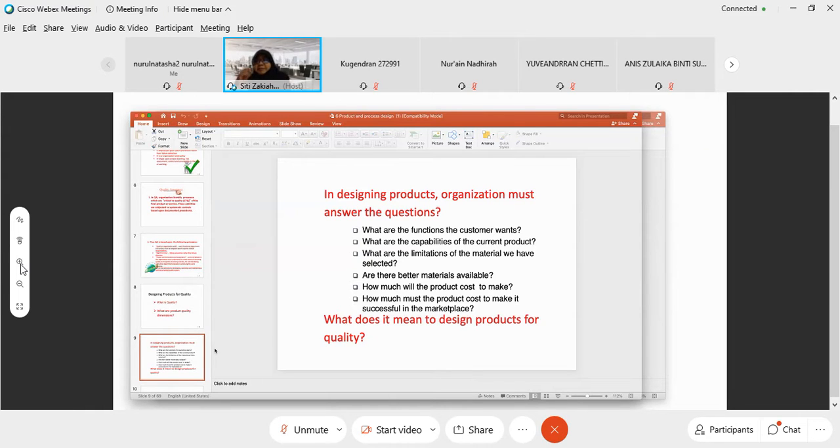Now Samsung, they use the foldable one, right? It's very nice. Okay, see the material that they use. You see? You can fold and open it back. And it's a smartphone. It's not the normal phone from before that we could fold. See, what kind of materials do they use? The material must be durable. If not, if you keep on folding and opening, of course the screen will have something wrong. But they make it very good. Right? Are there better materials available? Like Apple, they changed their processor. That means they find better materials to be used. Rather than using the Intel chips, they are using their own chips. Right? Okay, how much will the product cost to make?